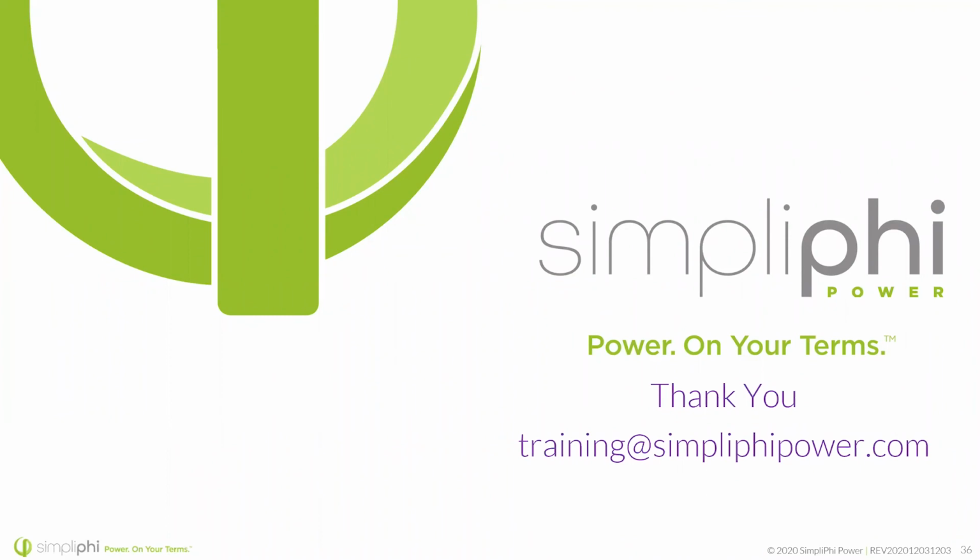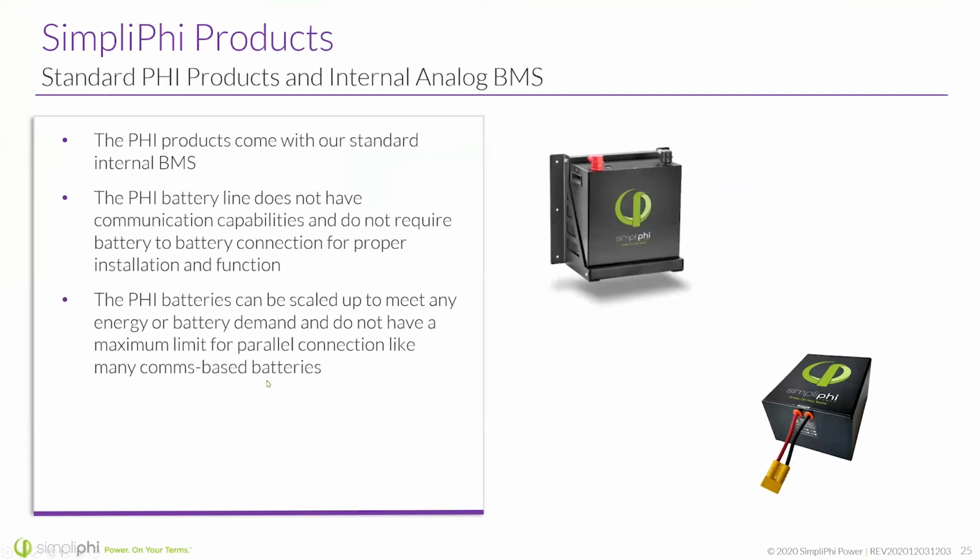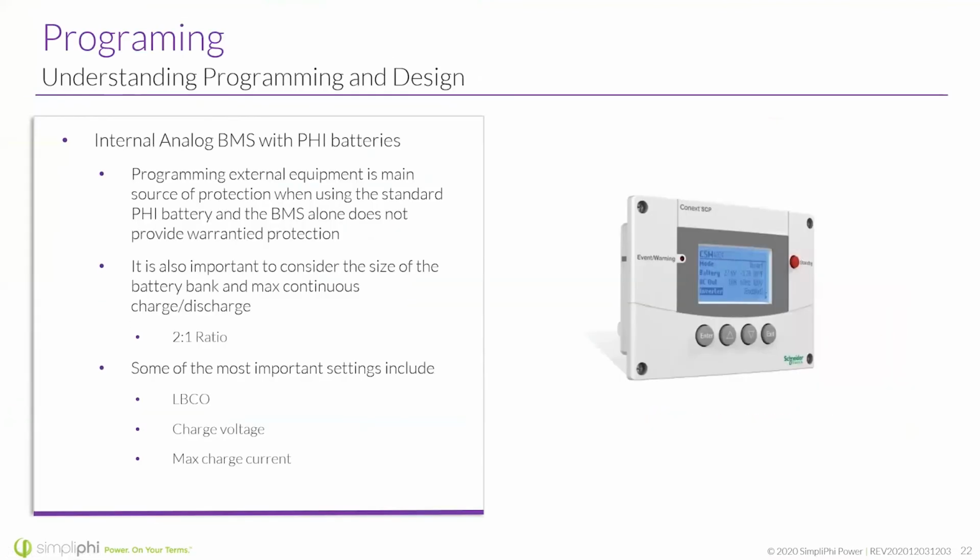Love it. And then I've got a question to go back to a slide. Happy to go back to a slide. Looks like this slide here. Again, I'm not going to go through the entire thing again, but this is related to basically when using the internal analog BMS, so the PHI products, we really want to make sure we're programming the inverter more than anything, not relying on just the battery management system for protection.